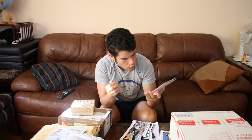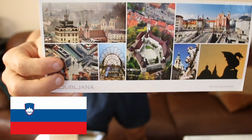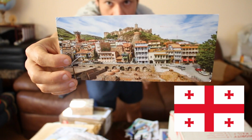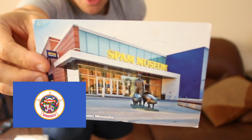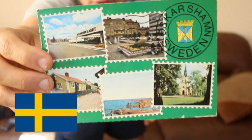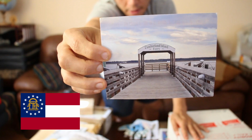I think your name is Roop. Thank you for these postcards from Finland. Elias visited Ljubljana, Slovenia. Lisandro from Argentina visited Georgia. Isaac visited the Spam Museum in Minnesota. Gustav from the Blue Maiden Island in Sweden. This is cool. Lucy visited the Seychelles. Grant from St. Mary's, Georgia.